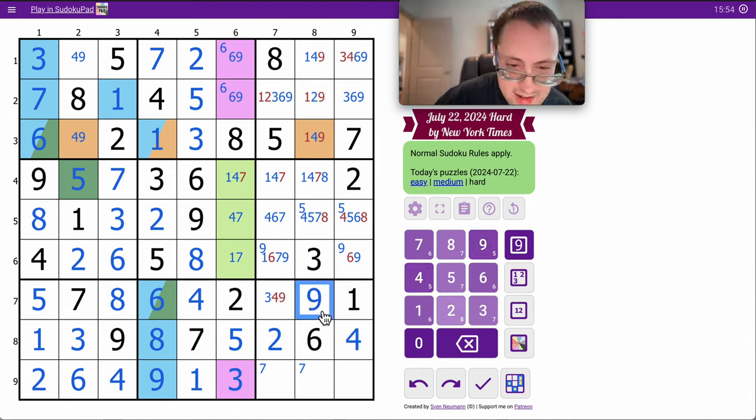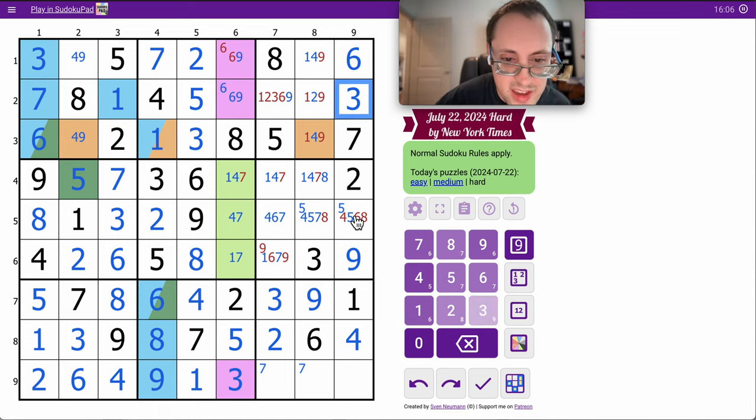Finishing off row 8, and then row 7. See, 9 comes up, this sees 3 and 4, so that's 6, 3, 5. I think I broke the puzzle.